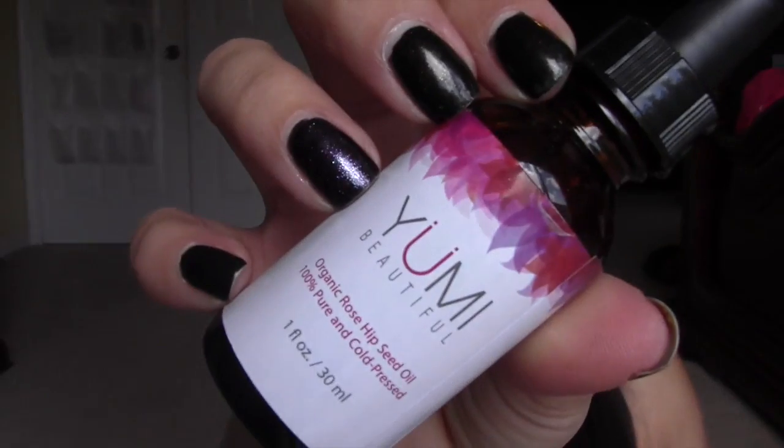Like the tea you drink is what it smells like. Cute bottle. I like that. And I did get something.